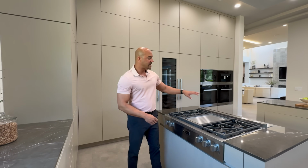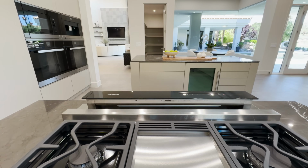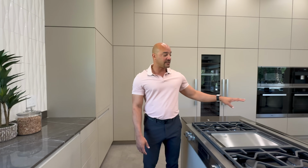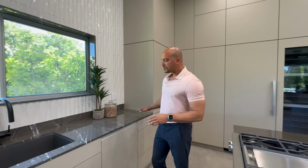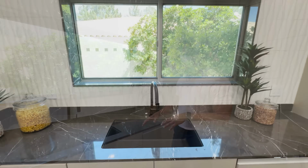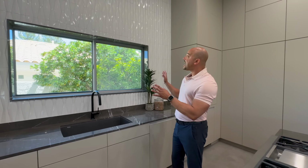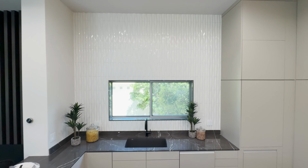And then what's really neat is over here, we have the Miele ventilation that's self-deploying. Not the most functional, but aesthetically, it's the most pleasing since we have no obstruction for all of our views. And this is actually a gorgeous, gorgeous bespoke ventilation. So as we come over here, we have our Blanco undermount sink, more of that beautiful quartzite. We have an accent wall made out of 3D tile, just sensational.